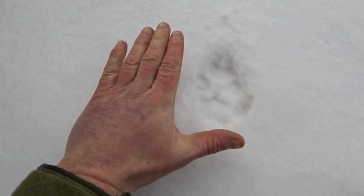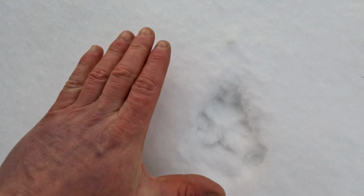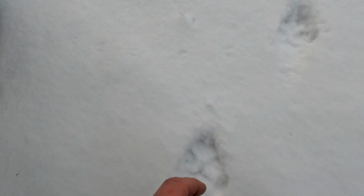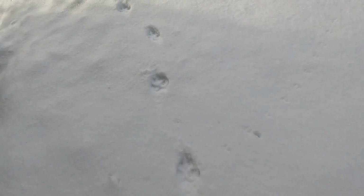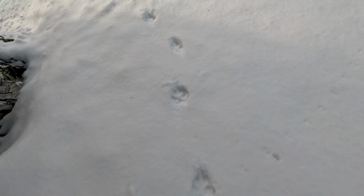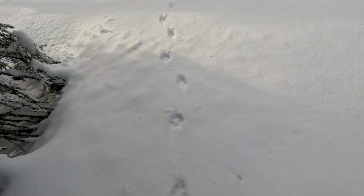We've got some more tracks here again. I mean, it's quite big. You can also see we've got some kind of mouse or something cutting across there. So if you see the little footprints, I'm just following these tracks out. Some look small like a fox, and then some look quite wide. Yeah, we'll keep following it and see if we can find anything.